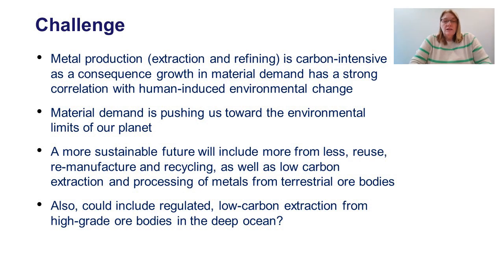So again, going to challenges, metal production is carbon intensive. It needs a lot of energy. As a consequence, growth in material demand has a strong correlation with human-induced environmental change. Material demand is pushing us towards the environmental limits of our planet. A more sustainable future will include more from less, reuse, remanufacture and recycling, as well as low carbon extraction and processing of metals from terrestrial ore bodies. And also, and this is a key one, could it include regulated low carbon extraction from high grade ore bodies in the deep ocean? Obviously this is an area that's being discussed and investigated at the moment.